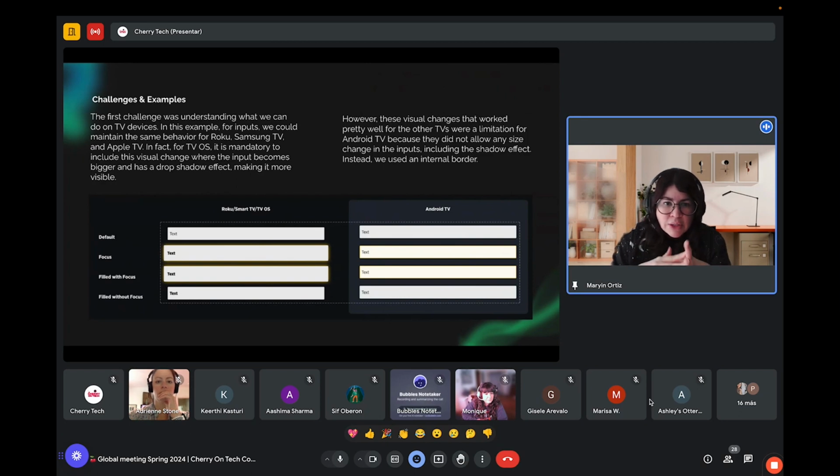However, these visual changes that work pretty well for the previous TVs were a limitation for Android. It means Android said, no, you cannot do this. You should keep the same size in all the inputs. So we needed to separate the components, even if all of them are for TV.